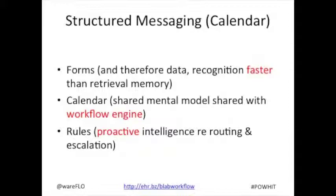They're like virtual calendars, and you're using it as a shared mental model to talk about whether you can meet up or not. Well, shared mental models need to be shared not just among the humans, they also need to be shared with the software. So it needs to be at high enough level that the humans can understand it, but low enough level that the workflow engine can consult it. And a calendar is an ideal model for that.